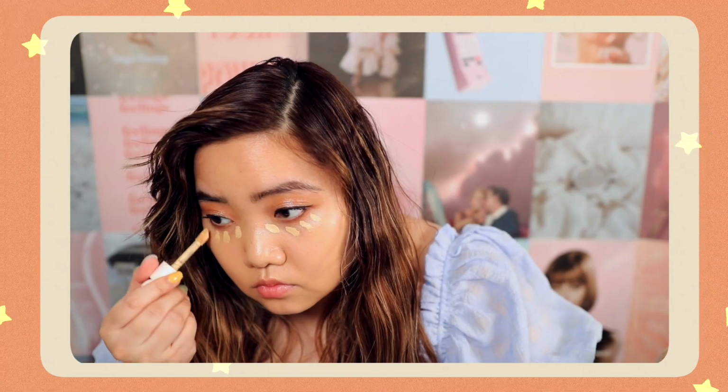They both just feel so lightweight on my skin. The wear time is unbeatable. It just stays looking so pretty from start to finish. Can't beat those two complexion products.